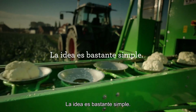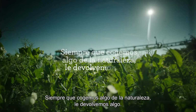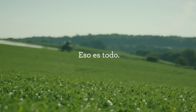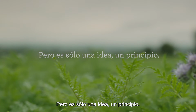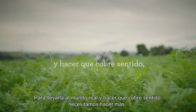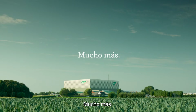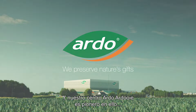The idea is quite simple. Whenever we take something from nature, we give something back. That's it. But that's just an idea, a principle. To transfer this to the real world and to make it meaningful, we need to do more, much more. And our Ardo site is leading the way.